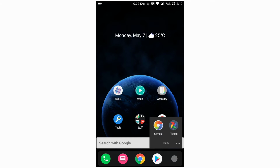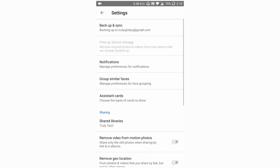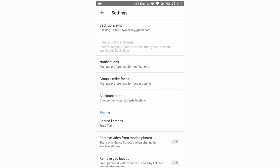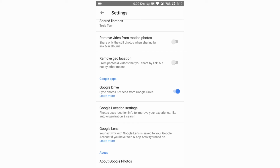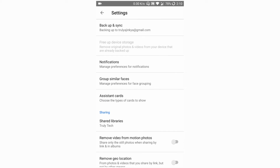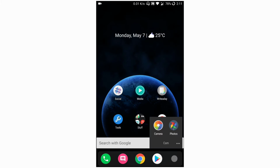up on a hard drive or SSD or on your PC, or maybe you could go on a cloud storage like Google Photos, which gives you a limited amount of storage, or if you go into settings, you could also get an unlimited amount of storage for decreased resolution and all that stuff. So that's something you could really check out.